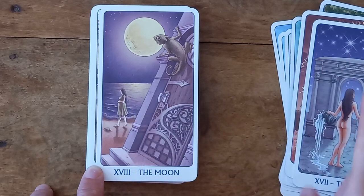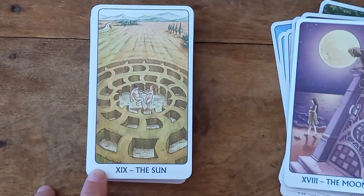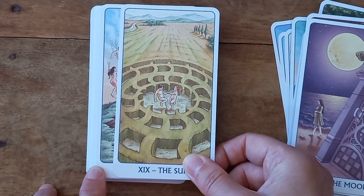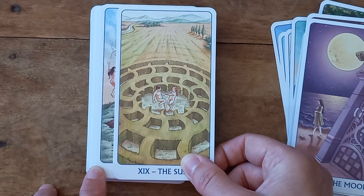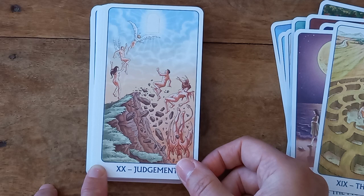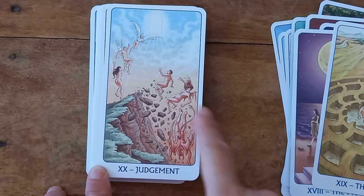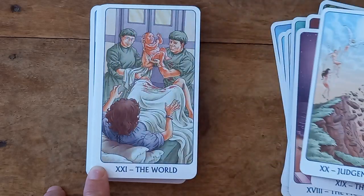Is that the secret hidden in the Lovers card, maybe? That's why she was so invested in what was going on. Who knows? The Sun. Okay. Don't know how they got into the middle of that mandala of corn or hay or whatever they're in, because there's no way in and no way out, but they seem happy about it. Judgment. That's quite interesting, isn't it? Up or down? Which way are you going to go? And the World.